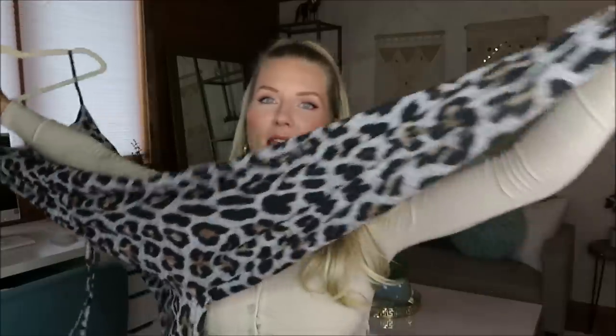Next thing that I have is this jumpsuit. Meow. That was a singing kitty. Meow is more like it. This is a leopard print jumpsuit. And of course you'll see it better in the footage, but it fits me so good and I love it.